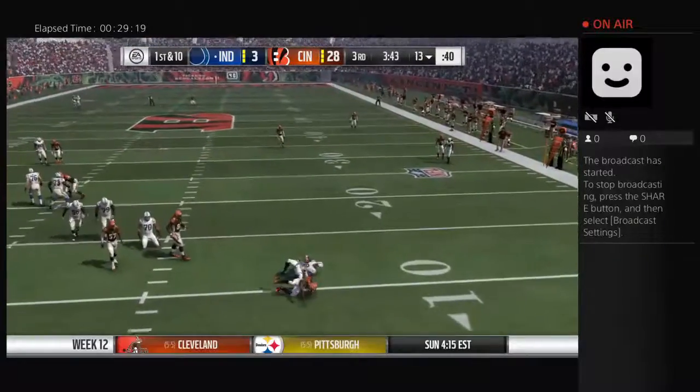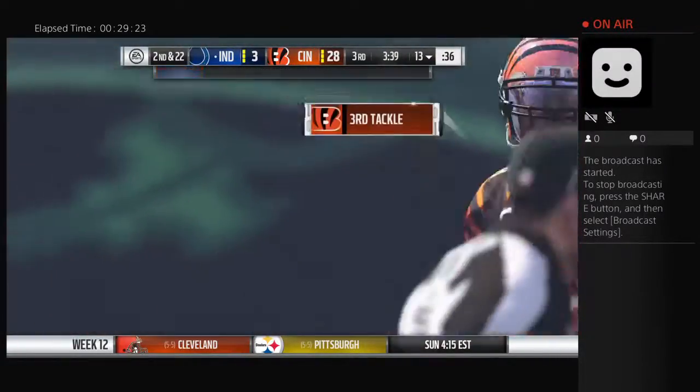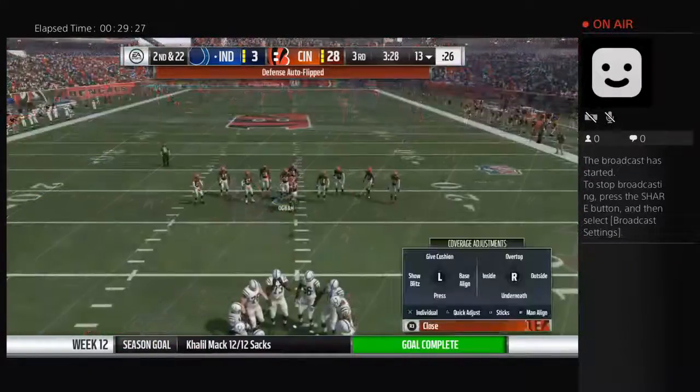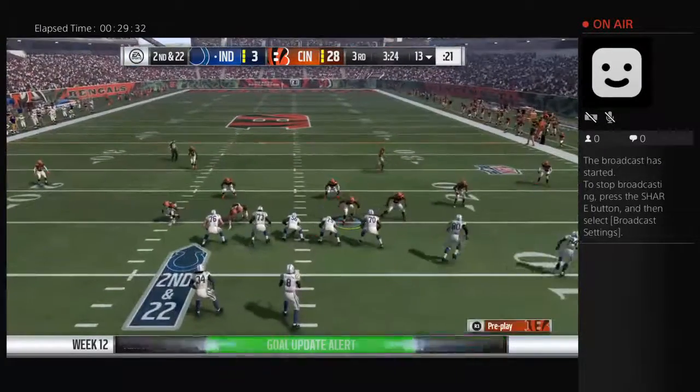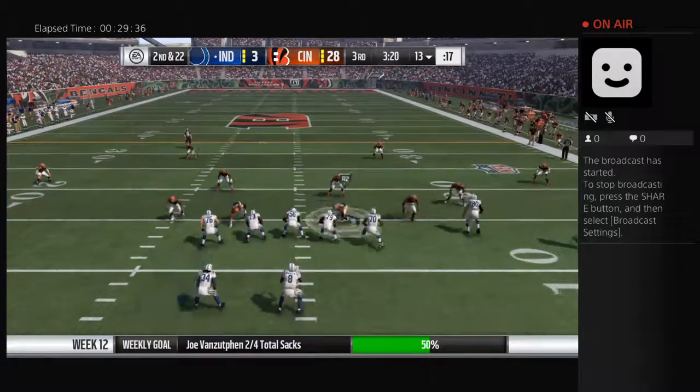The Bengal pressure gets him that time. Down he goes. Khalil Mack in there to get him, and that's sack number 12 for him on the year. Well, so much for setting the tone of the drive offensively. Giving up a big sack that loses that kind of yardage, not a great start.